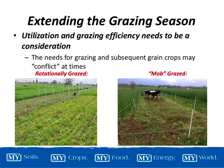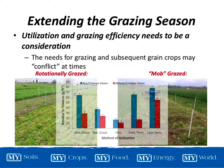So he wanted to make the point that managing this for forages versus managing it for a grain crop, you might have different goals. So if you were managing this like you wanted a bunch of cover crop residue to, say, suppress your weeds or to keep your soil in place during those heavy spring rains, you might want something that looks a little bit more like this than like this, where it's really cut pretty clean and close to the surface. So in that case, the mob grazing might be a slightly better option for you.